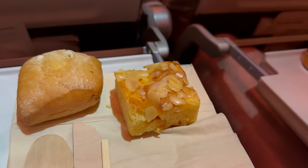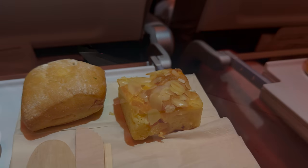For dessert, we had this almond cake. So dinner was lovely. It's now time to sleep.